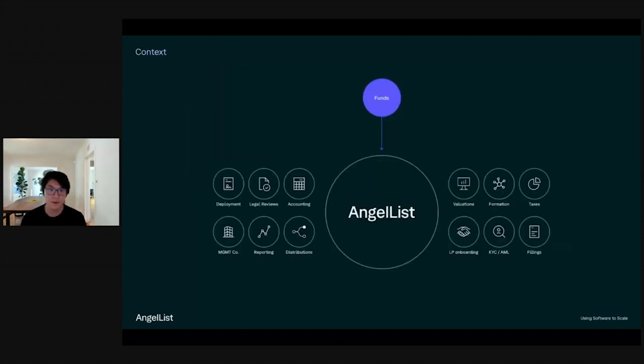Now, as many of you are already aware, AngelList has historically been focused on serving new and emerging VCs. These are GPs just starting out in their careers. They may not have large budget yet, they may have limited exposure to fund logistics, and perhaps they even have limited time as they wear multiple hats and tend to all the different aspects of running a fund themselves.